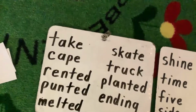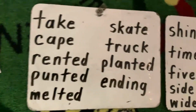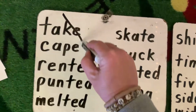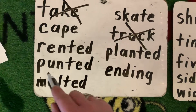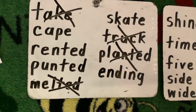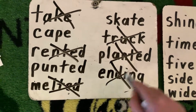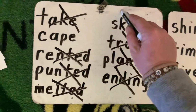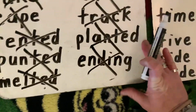All right, this time I want you to shout the word out before I exit out. Here we go. Take, truck, melted, planted, rented, ending, punted, skate, cape. Good.